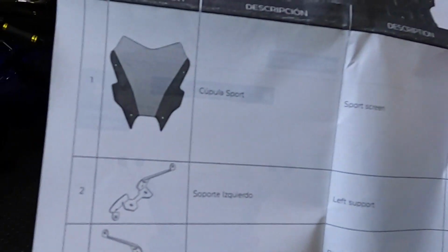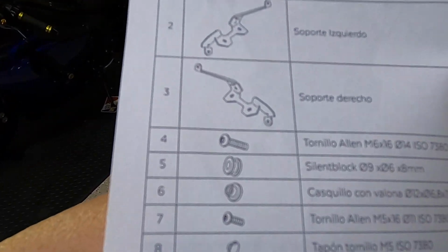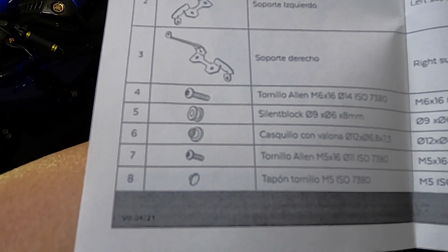So there it tells you what it comes with. It comes with the windscreen, 2 brackets, and it comes with 4, I don't know, 4 of each, I guess. It says it's a 1-person job, 15 minutes, easy to install.